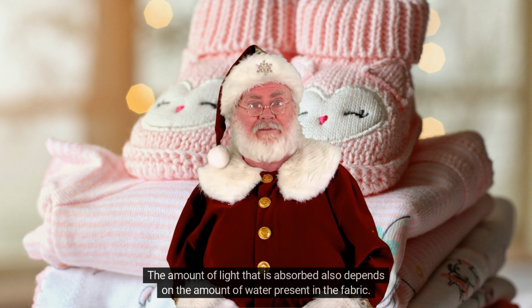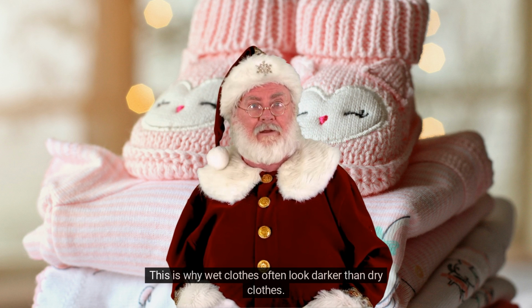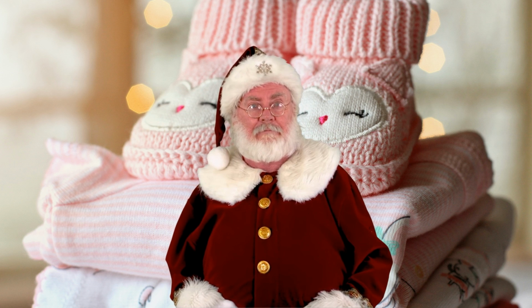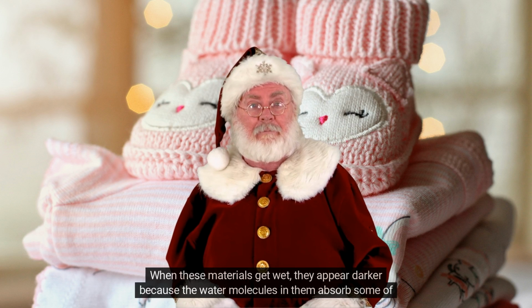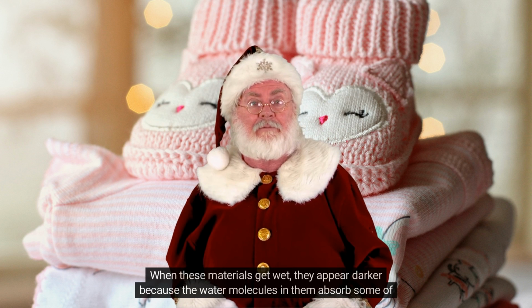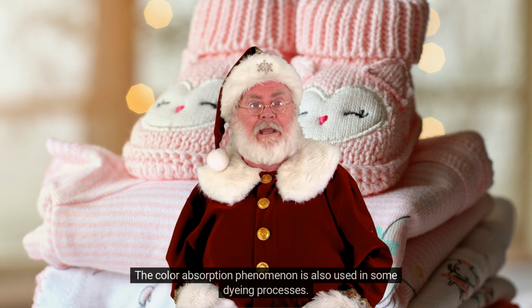The amount of light that is absorbed also depends on the amount of water present in the fabric. The more water that is present, the more light is absorbed and the darker the fabric appears. This is why wet clothes often look darker than dry clothes. The color absorption phenomenon can also be seen in other materials, such as wood and stone. When these materials get wet, they appear darker, because the water molecules in them absorb some of the light that is reflecting off them. The color absorption phenomenon is also used in some dyeing processes.